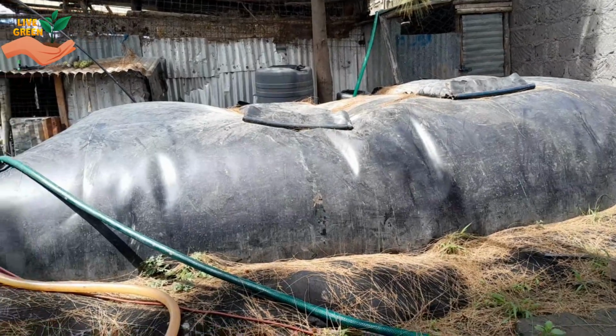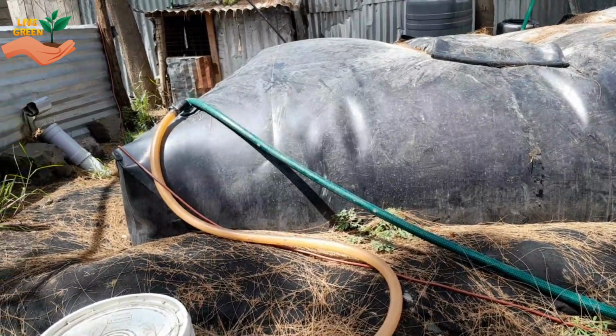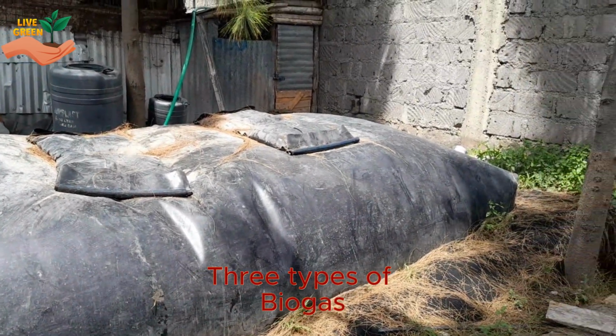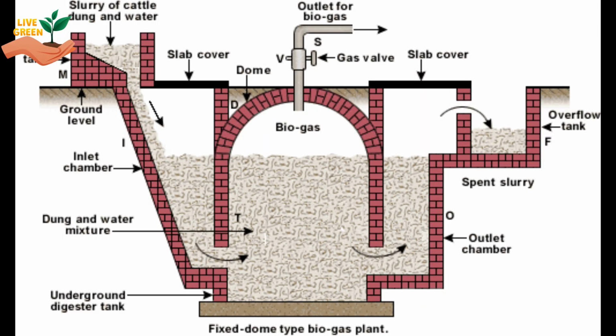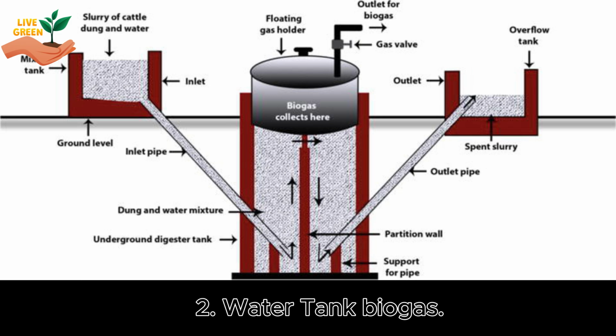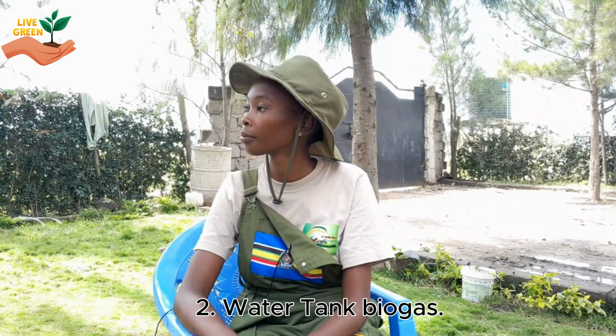For you to produce biogas, I think we have 3 types of biogas systems that you can use. The first one, the conventional one that people have used for very long, is called the dome, where you dig a hole and then use things like bricks to make a dome, and then you get your gas from there. The second one is where you can use water tanks. You have 2 water tanks. The one acts as the reactor, the other one acts as a collector.